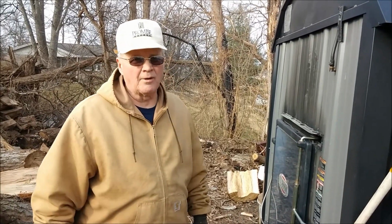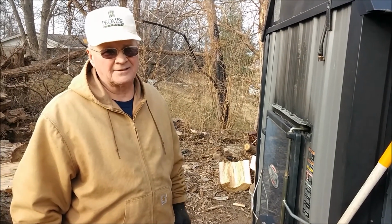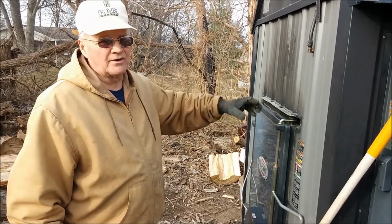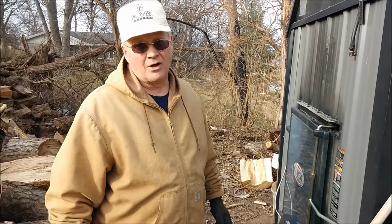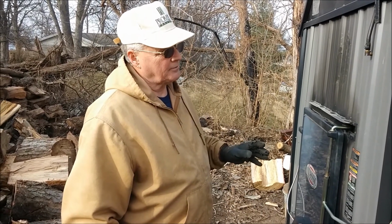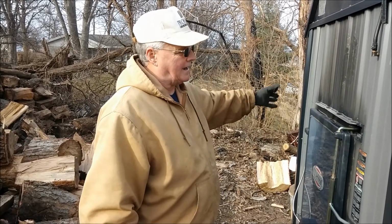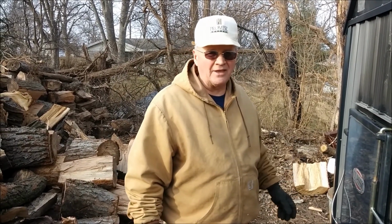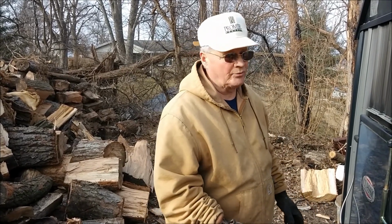It's a central boiler. They're a large company, and this one was the largest one that they made at the time. It looks almost like a storage building, but actually inside there's a very large firebox. It will hold about a third of a pickup of wood all at one time. It runs on a thermostat so that the firebox is surrounded by a water chamber. The water chamber holds, I'm not positive, but I think it was 645 gallons of water. It's actually all around the firebox, above it and perhaps below it.